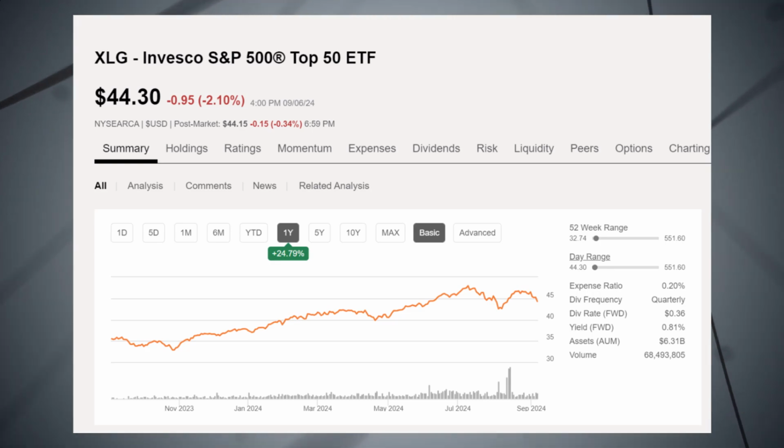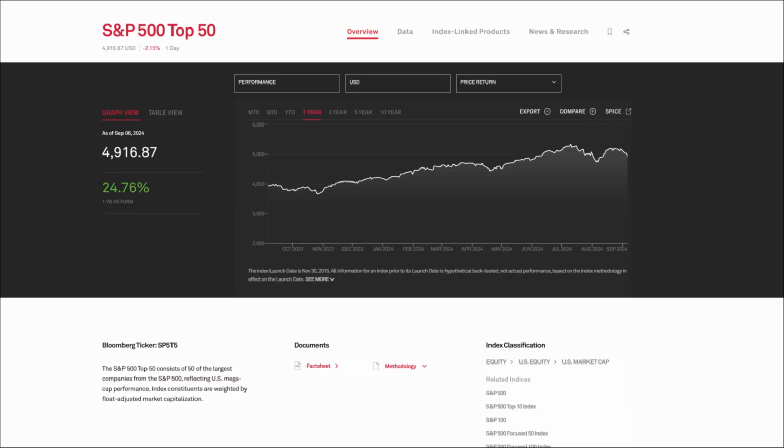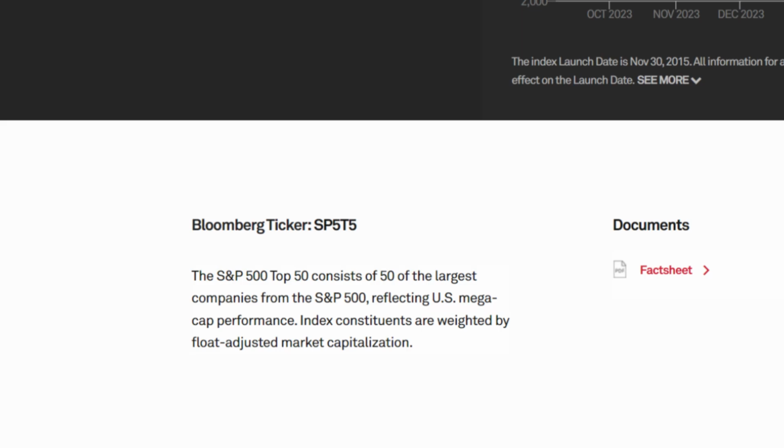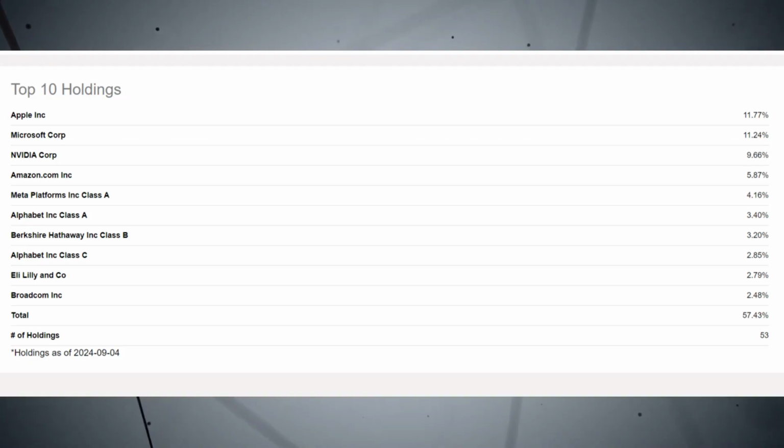XLG is the Invesco S&P 500 Top 50 ETF that tracks and replicates the S&P 500 Top 50 Index, which is pretty self-explanatory. It consists of 50 of the largest companies in the S&P 500 on a market cap weighted basis. In its portfolio, you'll find Apple, Microsoft, Nvidia, Amazon, Meta, Google, Berkshire Hathaway, with Eli Lilly and Broadcom at around 3%. And although this ETF might be considered slightly on the risky side since it is pretty heavily weighted towards the tech sector, its risk-adjusted returns might just make up for it.